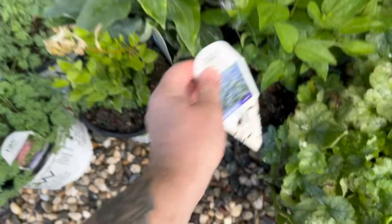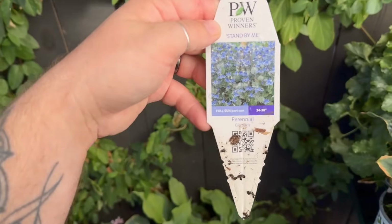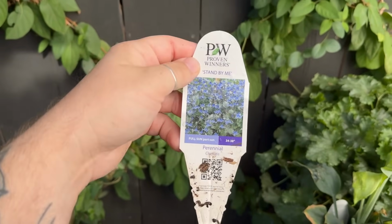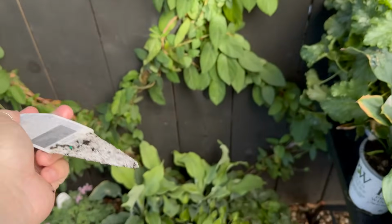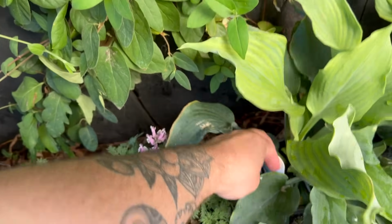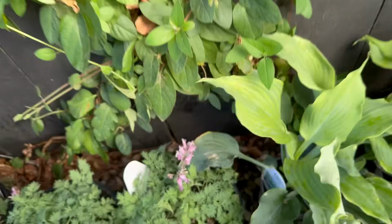And then this is a clematis. This one I'm so excited about. This is called Stand By Me, and it's one that I've wanted to grow for a very long time. So I'm really excited to be able to get my hands on this. This is like a bush type clematis. Love that. Here's some more hostas. These are the Diamond Lake.